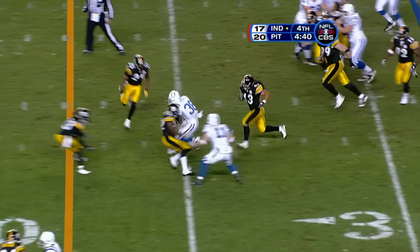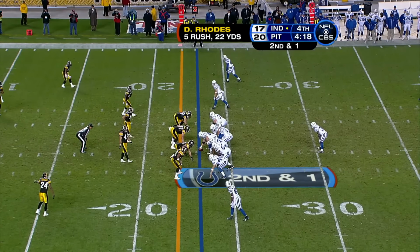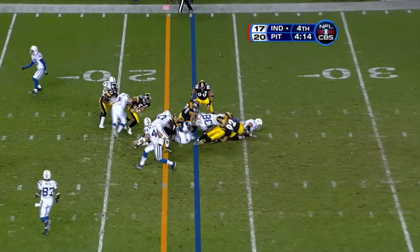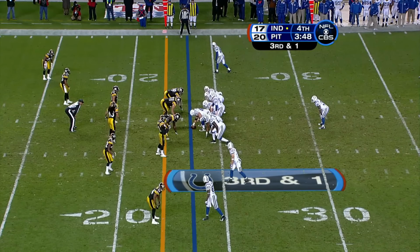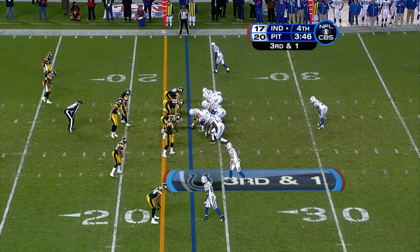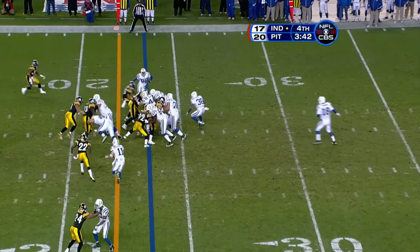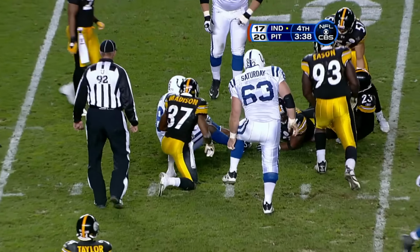It's Rhodes. Good block up ahead by Gonzalez, and it gains 9. Harrison is being manned up by Anthony Madison. You're going to try to run for it and get denied as Rhodes. Third down, and the yard bench press is 475. Again, trying to run for it, finding a little bit of a hole. It's Rhodes.